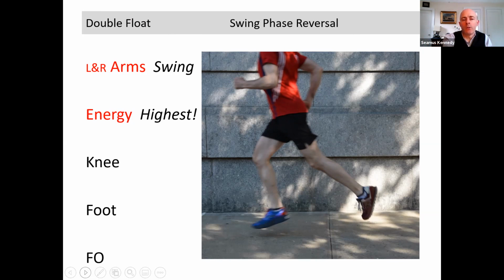During this period of double float, the knee, the foot, and the foot orthotic are moving, but they don't have an effect on the actual propulsion, if you will. Funny, I like to run and think of this cycle and realize, oh, when I'm actually running, I'm spending more time in the air than I am on the ground. So if you think of it that way, you can think of running as a series of movements through the air. And that might help you finish your training run or achieve your goal, if you will.